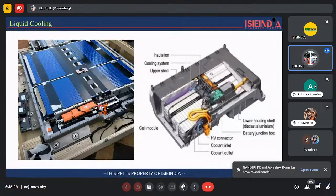Like the purple color, this pipe was for the liquid cooling only. This pipe was for the liquid cooling, so they can flow the materials. Sometimes they simultaneously provide silicone gel between the pipes only, so the pipes don't attach to each of the batteries, and they can absorb the heat only.